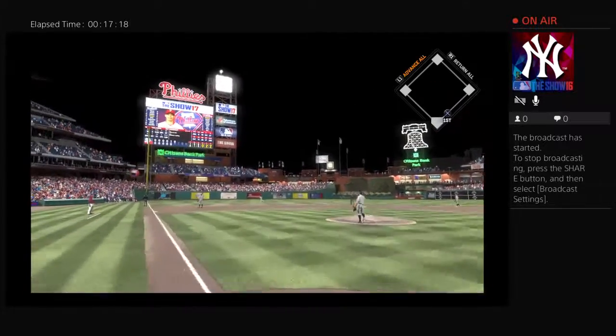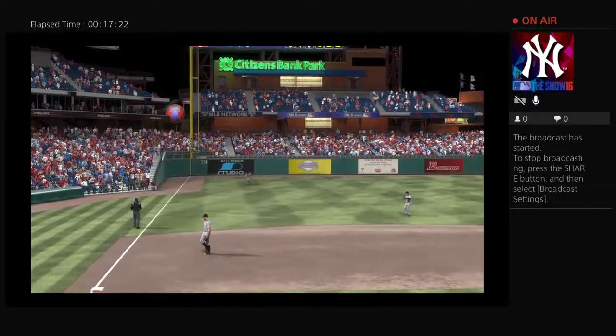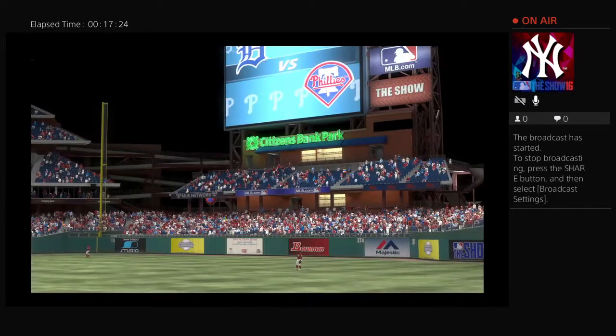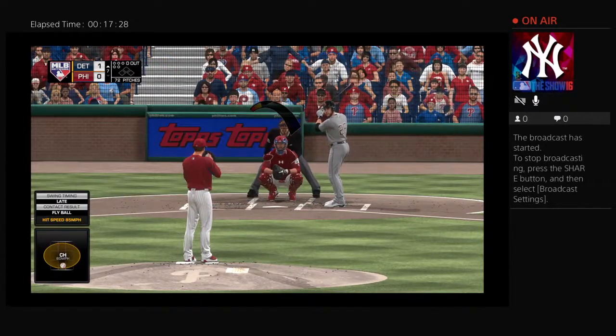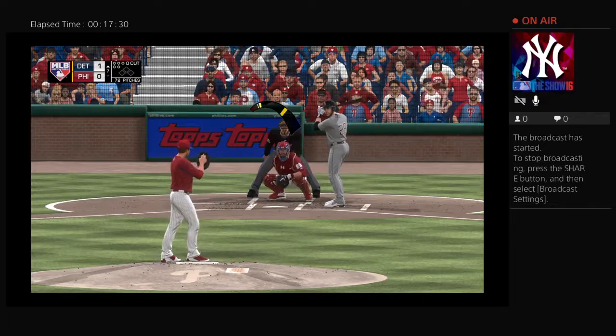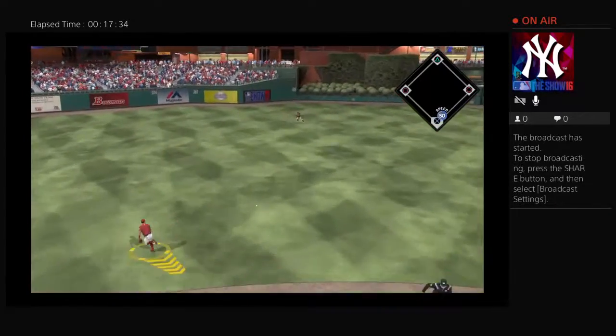In the air now, out to left. Upton's under it, makes the catch, and that'll retire the side. Another good inning for him on the mound. 6 shutout innings now. Here's J.D. Martinez. And guys, 7th inning already. Hey, I'm not complaining, but this one's been flying by.